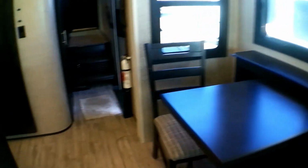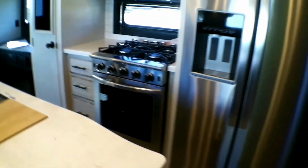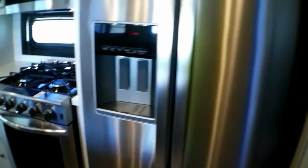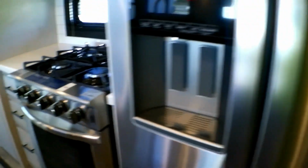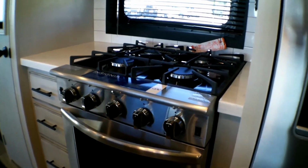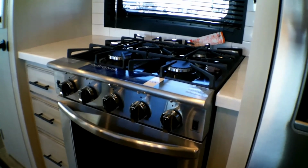Alright, so looking around, there's a lot of new stuff in the 22 year. You got the residential refrigerator. These are pretty common on the big North Points. You do have the ice maker as well. New to North Point this year is the new Insignia 4-burner residential cooktop and oven.